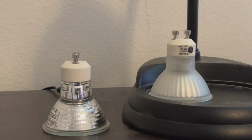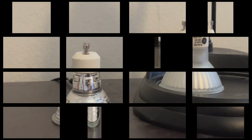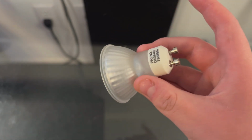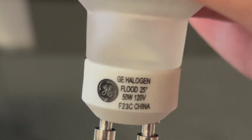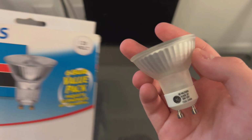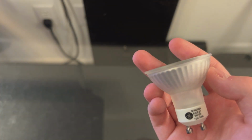Maybe not the best for a real covered track light or a recessed light, but definitely good for fixtures with shades or just where the back of the bulb is open. Let's go ahead and take one last look at this bulb, starting with the front, the back side, the base, and the edge. These GE bulbs are really nice. They just absolutely give these pathetic Philips ones a run for their money.